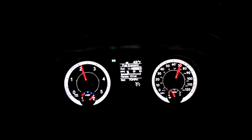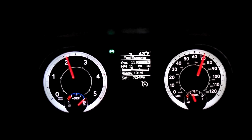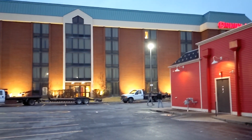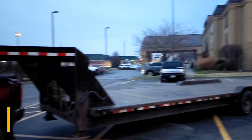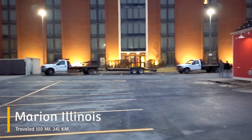About an hour away from our breakfast spot, and the truck is doing about 11.9 miles per gallon. Just chugging along, passing a few semis here, and just getting after it. We've made it to our first destination, old Bob Evans. All the trucks are running good. Lights are all holding up. It's always good. Let's get us some breakfast.